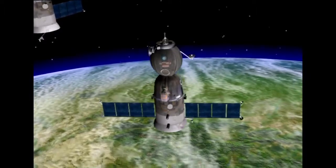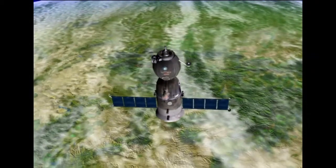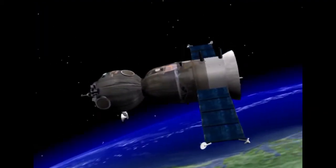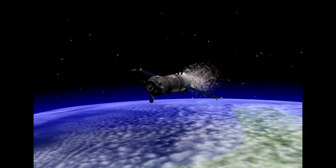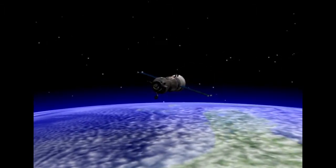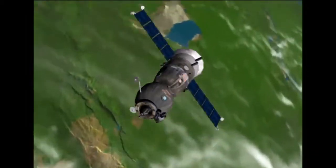Soyuz will then move away at a very slow descent rate of about 1/10 of a meter per second before doing some separation burns and building some space away from the International Space Station. Following that, some time later, it'll conduct this deorbit burn, slowing the craft down enough to begin the descent through the Earth's atmosphere. Once it's slowed down enough, the atmospheric drag and gravity will take over and do the rest.